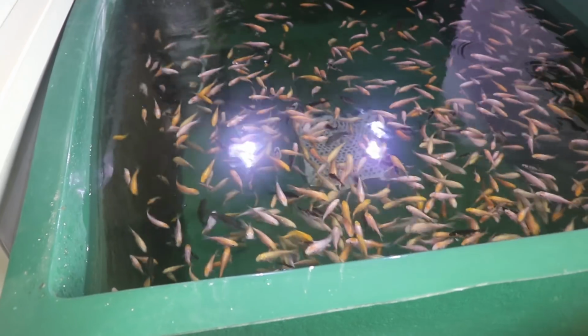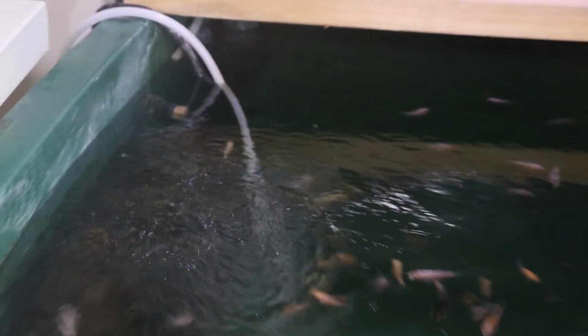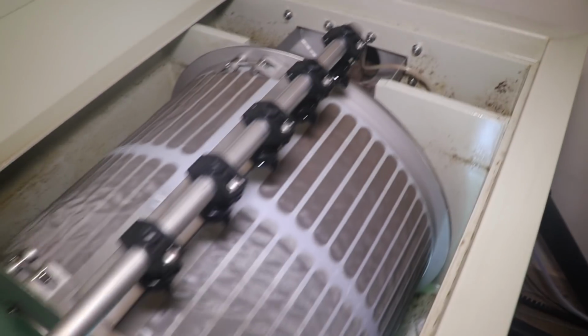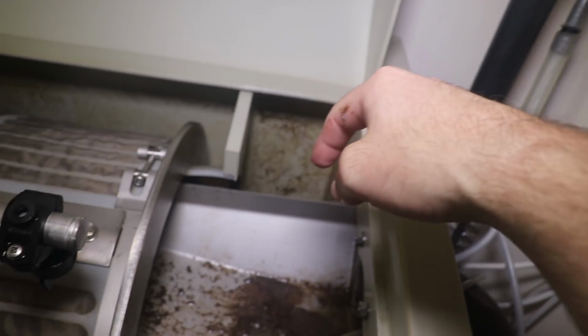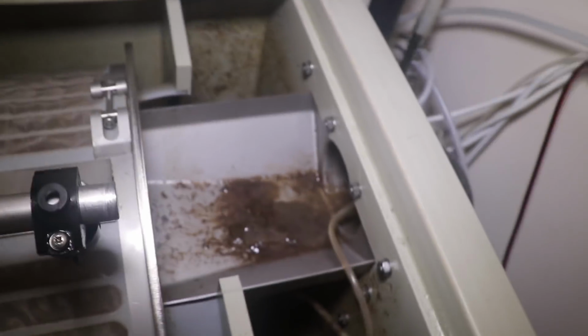So here we go. The fish are wondering what's going on as the water levels come up. As you can see, I've put a cork in the overflow there and emptied this drum filter, so we can see what muck lies in it. This is a good example of the sort of disgusting stuff that these fish give off, which is just absolutely filling this drum filter. So yeah, it really needed it.